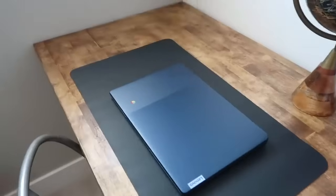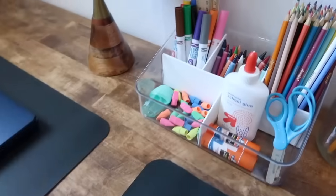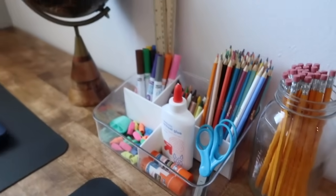We're already playing around with the homeschool program that we're going to be using. We're actually going to be using, it's called My Academy, I believe. I'm drawing a blank on the name, but I'm really, really excited. And you guys will have to let me know what you think of this before and after down below in the comments.